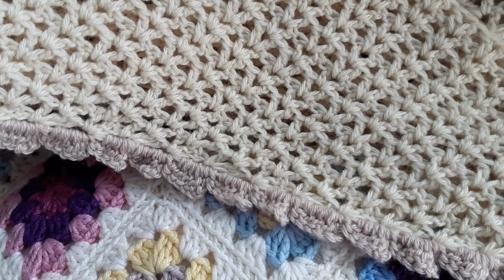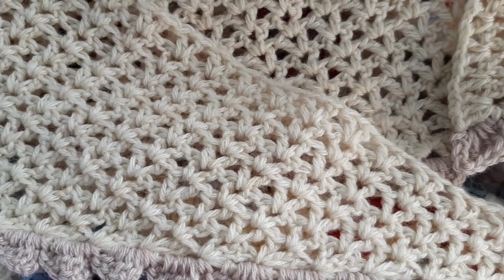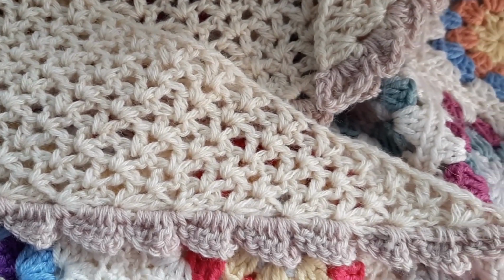Scheepjes yarn, that was. Can't remember the colourways. They're the names of cities, but I'm not sure. The information will be below, so have a look there.